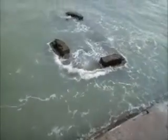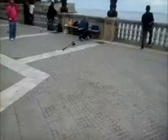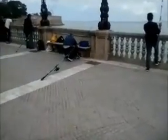It's good to see rocks and waves again. This guy's got a fish. Oh, nice.